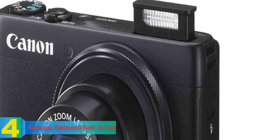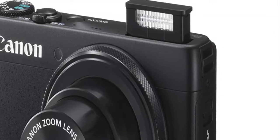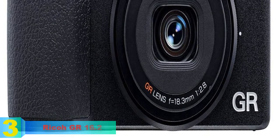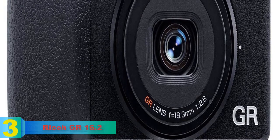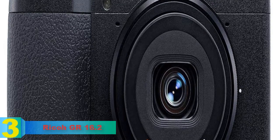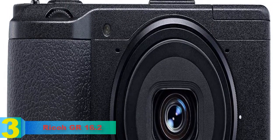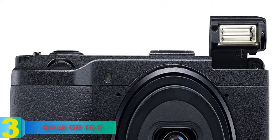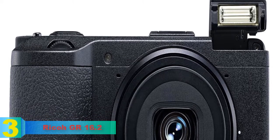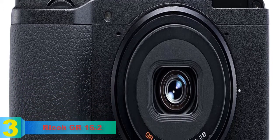Overall, this camera is capable of generating super videos and pictures and gives you the feeling of being a real professional. At number 3, we have Ricoh GR 16.2. This model is built upon an award-winning series and redefines the borders of the cameras in the market with its newly developed wide angle lens and 16-megapixel APS-C size image sensors. Whether you are searching for a second body or big photos from small cameras, this little thing will redefine your photography.